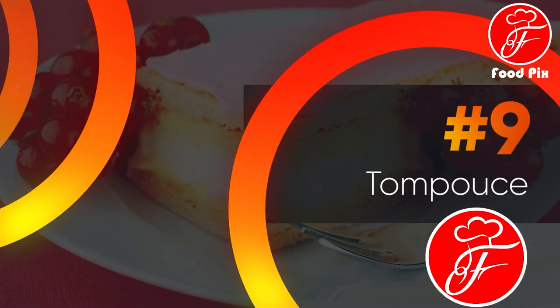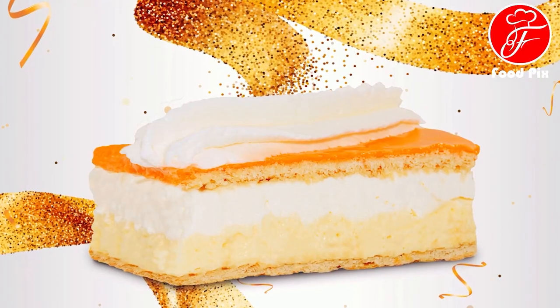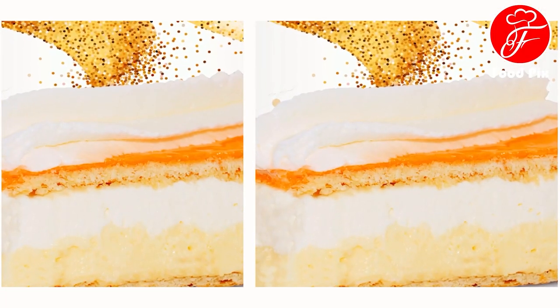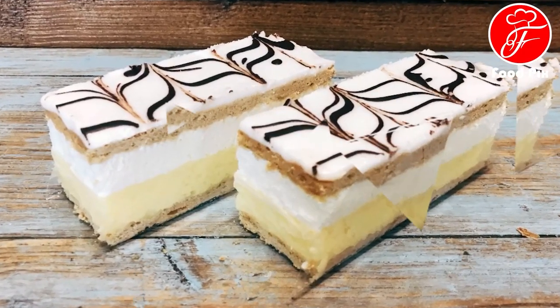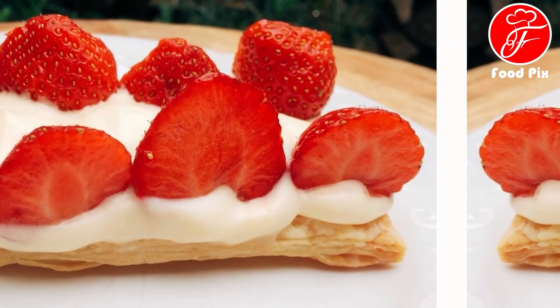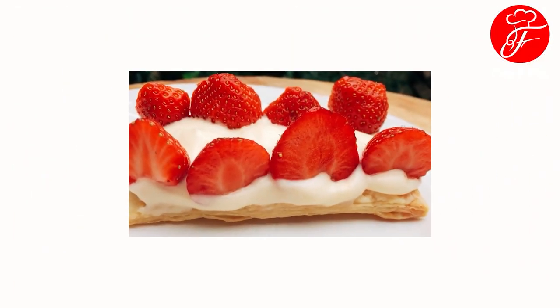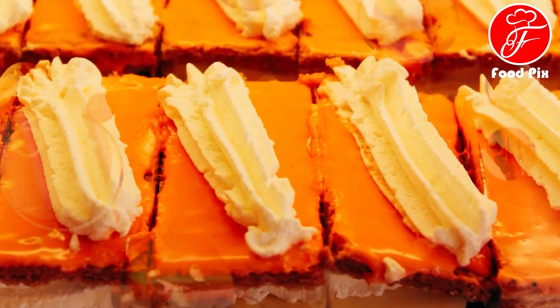Number 9, Tompaus. Tompaus is a traditional Dutch pastry consisting of a thin puff pastry that is filled with cream and topped with a layer of smooth, pink icing. The dessert is usually prepared in a rectangular shape. Around King's Day in Amsterdam, the icing is traditionally colored bright orange in order to represent true Dutch colors.